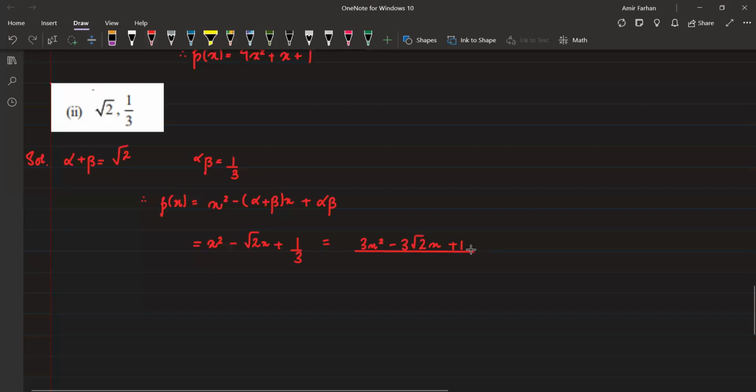divided by 3. Okay. And we are equating this to 0 to eliminate this 3. So ultimately your expression will become p of x equals 3x square minus 3 root 2 x plus 1. You missed the 3 when you were taking the LCM. Okay. Is it clear to you, Arya? Yeah. Any doubts so far?